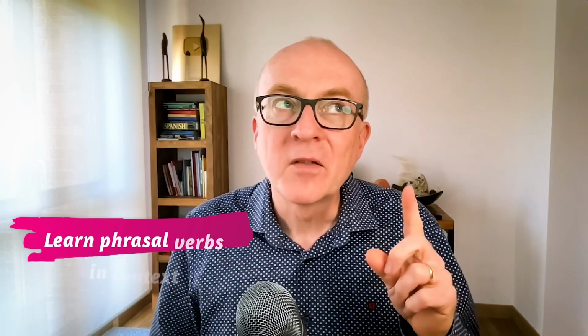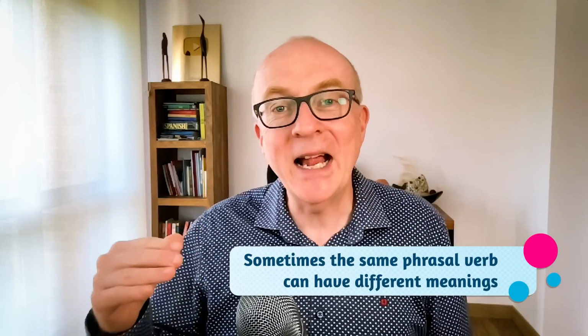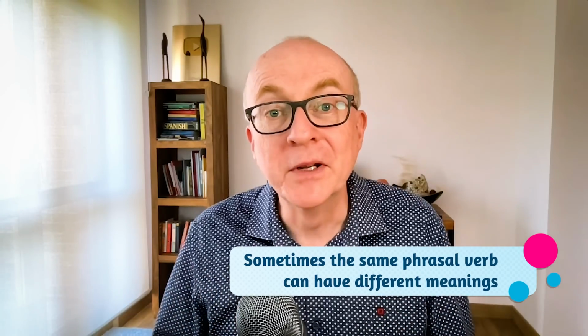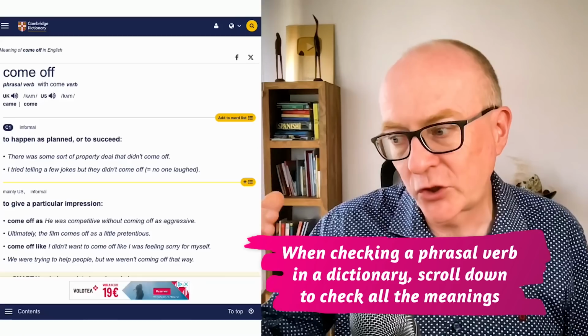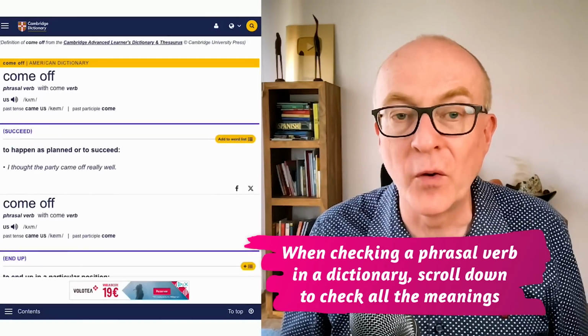The other fun thing about phrasal verbs is that sometimes the same phrasal verb can have different meanings. For example, come round. It can have more than one meaning. And we're going to find out in a few moments the other meaning. So it's very important when you're checking phrasal verbs in a dictionary, don't just check the first meaning, scroll down and check the different meanings to make sure you've got the right one.